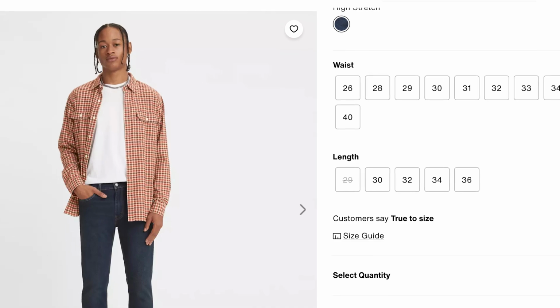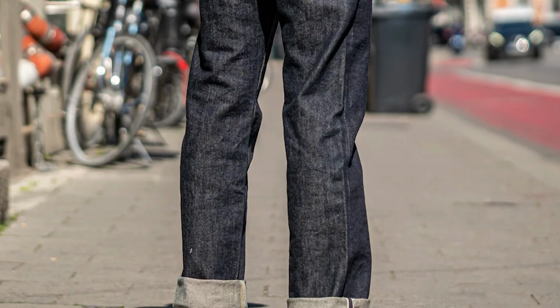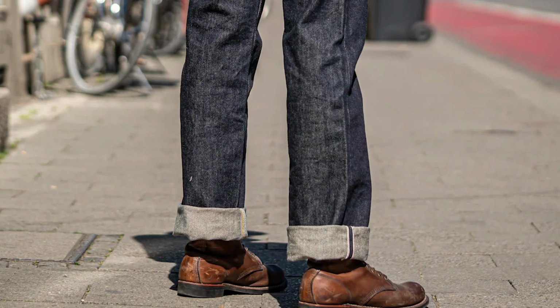You add to that, they come in a wide variety of lengths, and this matters because if you buy Selvedge denim, you know that it's likely that they will have to be hemmed unless you like to wear really wide cuffs or just happen to be the size that the lengths come in.